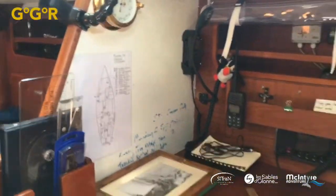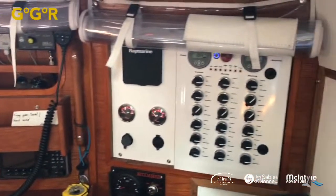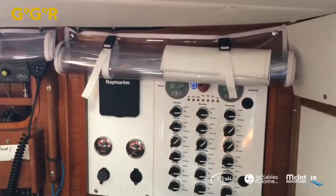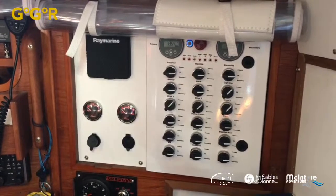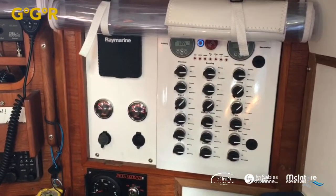I'm impressed already. Okay, so this is the chart table, and you've got curtains there as well. How cool is that? Simple solution, but a good idea. So it's got all the electrical there, and that's a whole story that you need to get onto Ian's website to sort out. It's a massive electrical system.